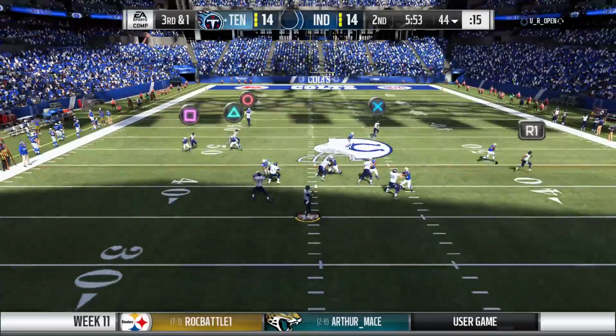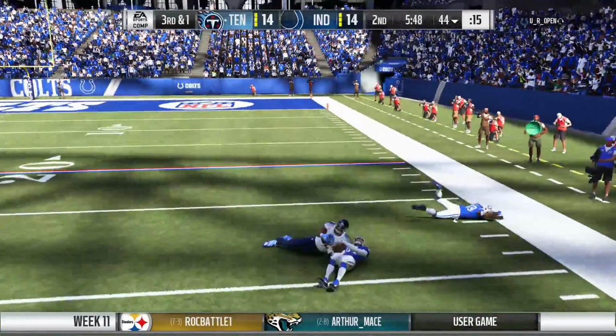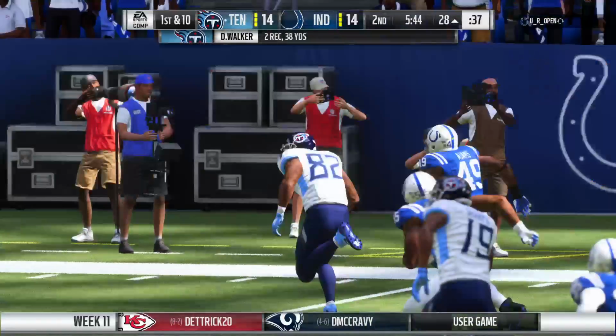On 3rd and 1, here's Mariota. And he locates Walker, complete. And he'll go down, but not before getting this inside the 30. A big 3rd down conversion with a gain of 28.